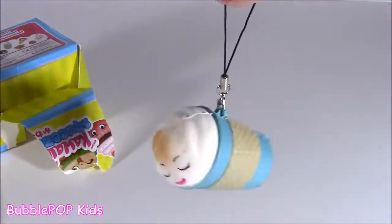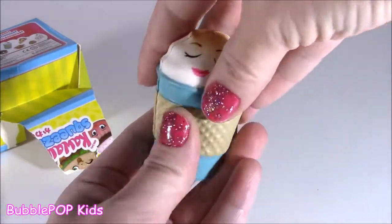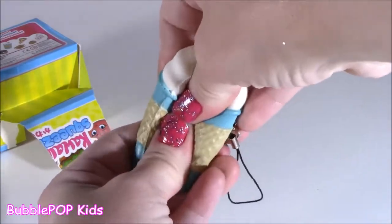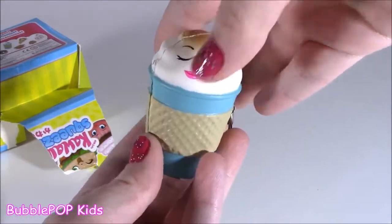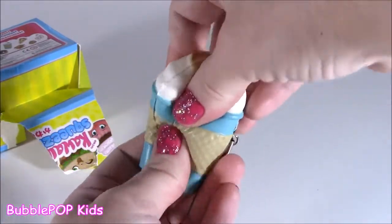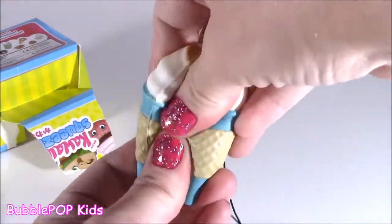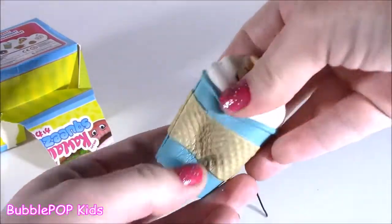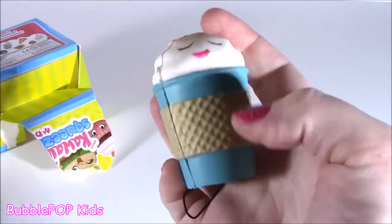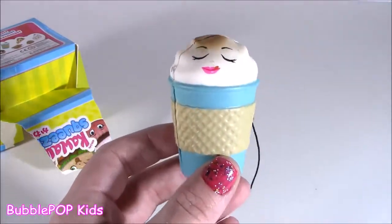I would definitely hang it from my cell phone as a cell phone strap, even though it's a little on the bigger side. Ugh, look at that. Not too slow rising, but slow rising enough. Especially for me because it's so, so cute. Looks like a little roasted marshmallow. Yeah, literally, looks like a roasty toasty marshmallow on top of a coffee cup.